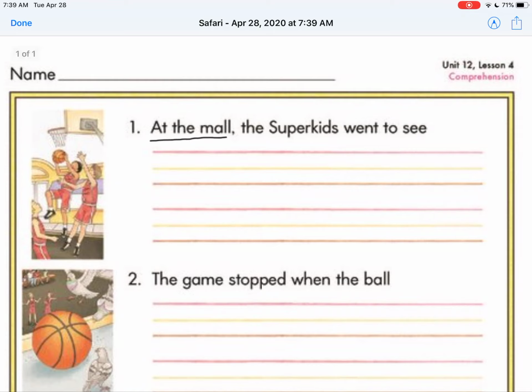At the mall, the Super Kids went to see. So who did they go to see? They went to see the Superhawks. And what were the Superhawks going to do? They were going to play basketball. So I don't want to just say, at the mall, the Super Kids went to see the Superhawks. I want a little more details about who it is and what they were doing.